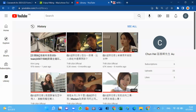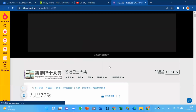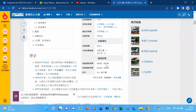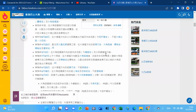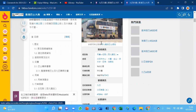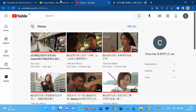So now I will introduce the 72 and 81 buses and the difference between them. So the 72 bus, you can see that the route is 24.7 kilometers, but the bus comes about every 15 to 30 minutes. It's very sparse. Okay, so you can see that. So I would prefer you choose 81 because it's about every 10 to 20 minutes. It will be a little bit better, right? So any question about the hiking routes?